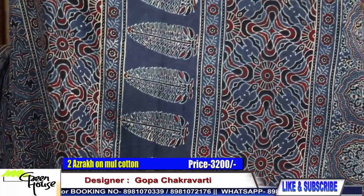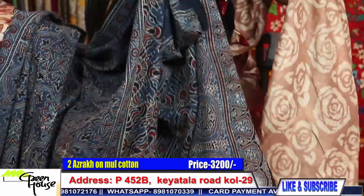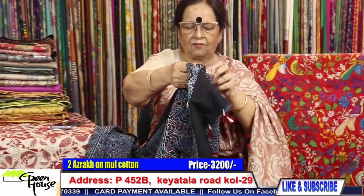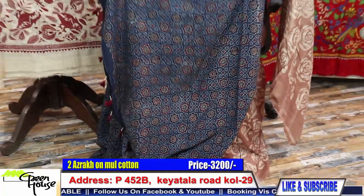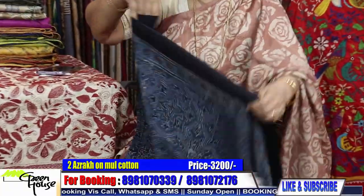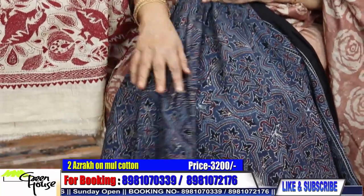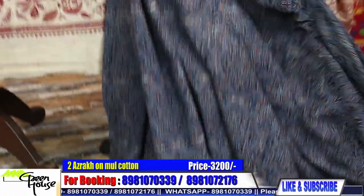This is the blouse, this is the archal part, and they are all with beautiful tassels. This is the blouse piece. And the quality, when you drape it, it's so comfortable. Look at this, such a beautiful thing. They're all draped like this. All going for 3200.